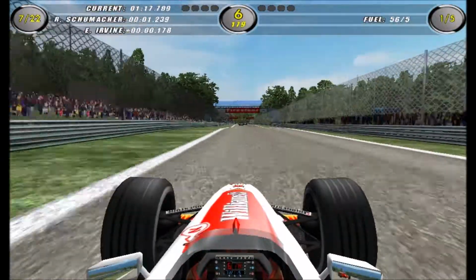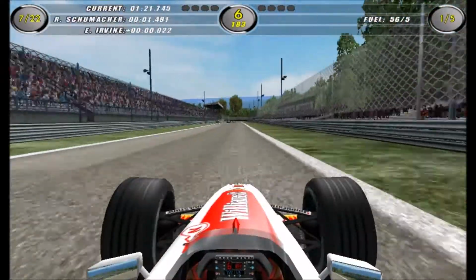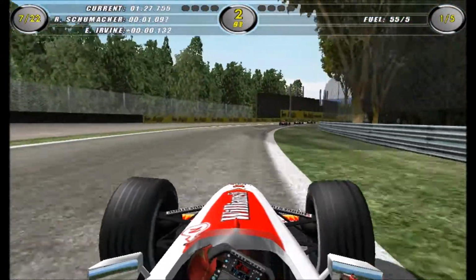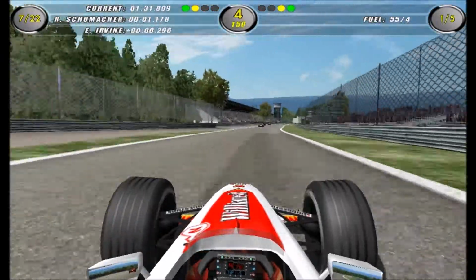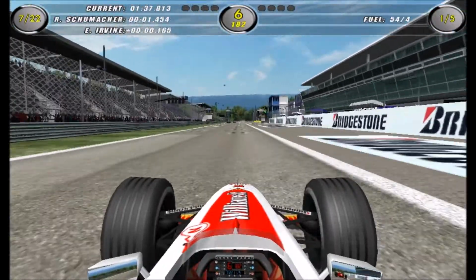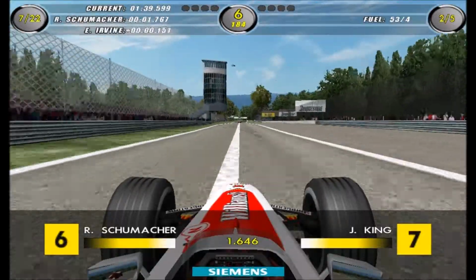Irvine challenging for position on the run down towards the Parabolica. It's one move in the braking zone. We've actually pushed him off the track. That's not great there. Right, Ralf Schumacher, I'm going to stick to the inside. Ralf Schumacher tracking him straight and true. Irvine has some quite serious speed on the front straight, so we do need to be wary of that. I'm going to stick to the right hand side of the track, just so we can see the brake boards as we hurtle towards the first chicane.